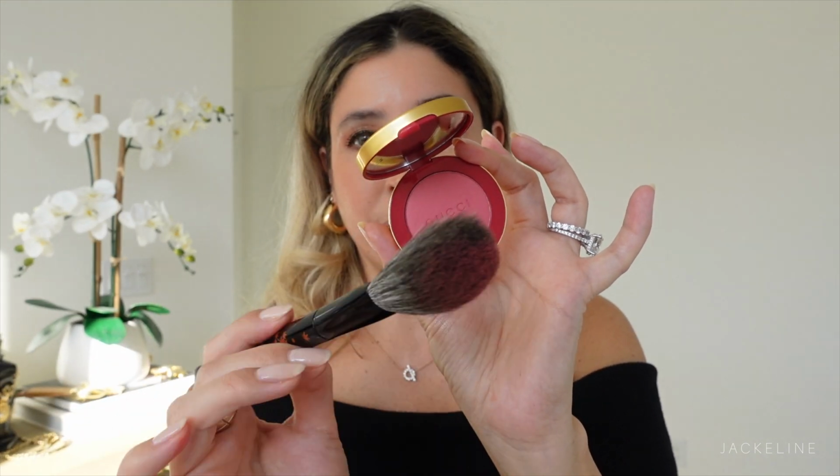Now the holiday brush, and I'm going with Intense Ruby. It picks up plenty. Let's take it on this side.